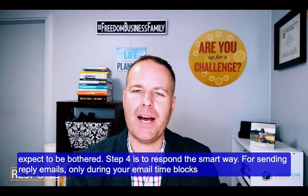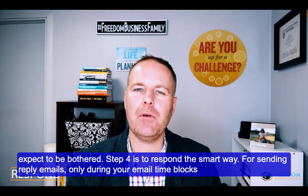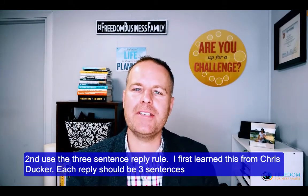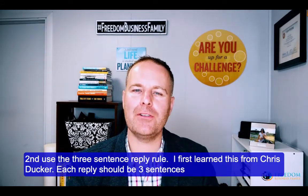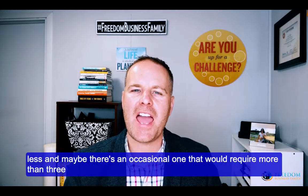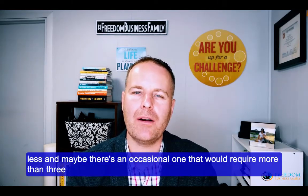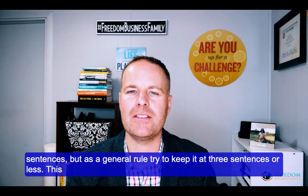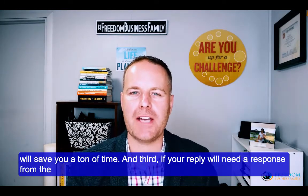Step 4 is to respond the smart way. First, send reply emails only during your email time blocks. Second, use the 3-sentence reply rule. I first learned this from Chris Ducker. Each reply should be 3 sentences or less, and maybe there's an occasional one that would require more than 3 sentences, but as a general rule, try to keep it at 3 sentences or less. This will save you a ton of time.